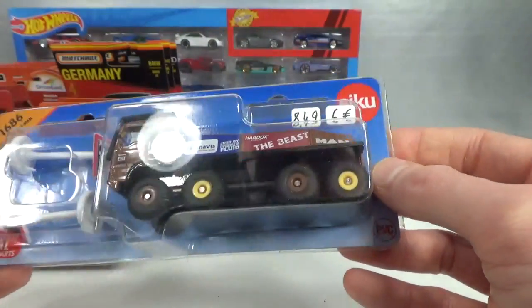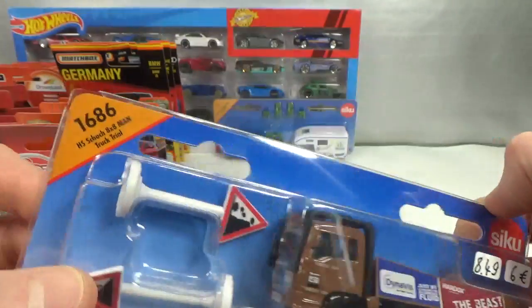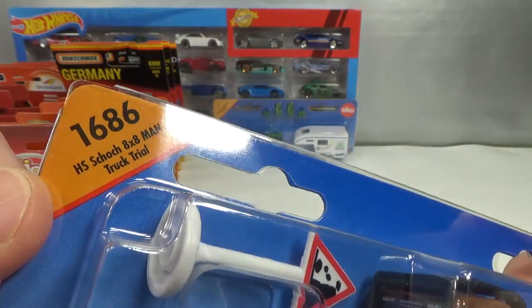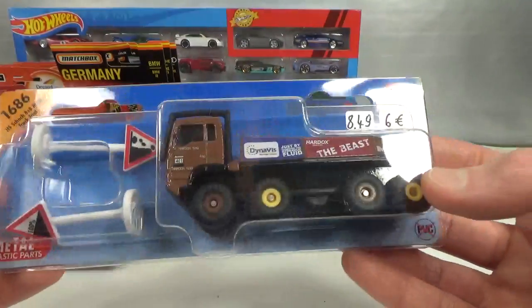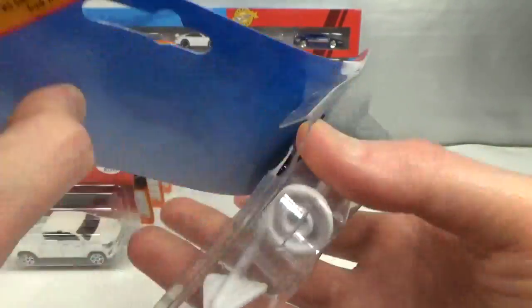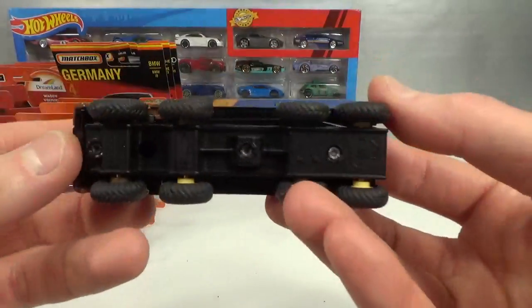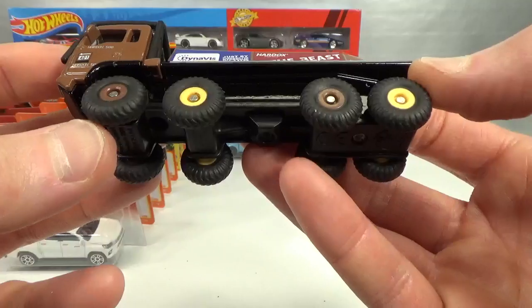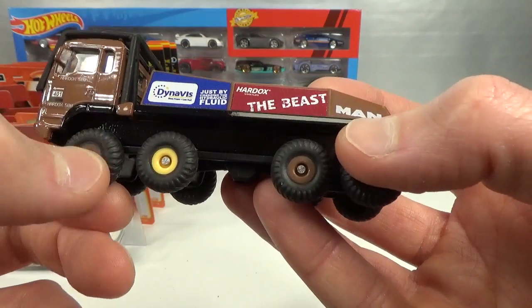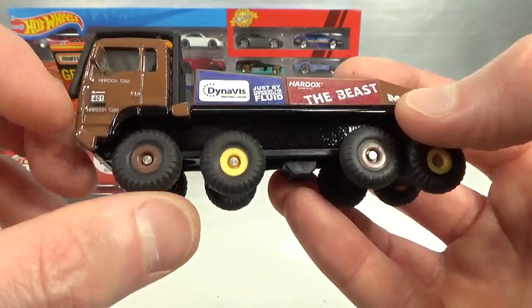Also from Rossmann, reduced from €8.49 to €6. 1686, the HS Schoch 8x8 MAN truck trial. Kind of looks like a Paris-Dakar vehicle. So we got 8 rubber tires. The rims are actually rubber too, so it's a complete rubber tire on the axles.